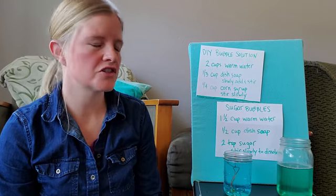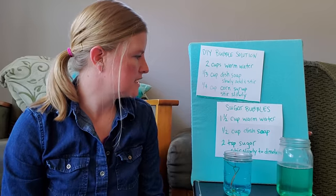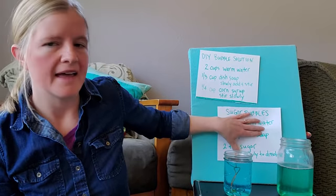The sugar bubble solution is 1 1/2 cups warm water, 1/2 cup dish soap, and 2 teaspoons of sugar, and you'll slowly dissolve that in at the end.